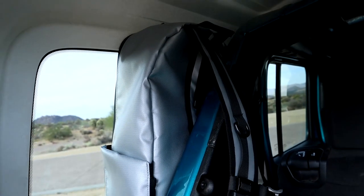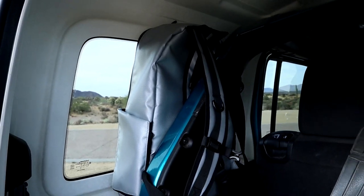Even if you aren't an adventurer, this is a fantastic kit to have. We do plan on keeping this in our vehicle at all times, not only for adventure stuff like this, but just in the event of any kind of disaster, whether it be natural or maybe even man-made. In light of recent events like the Kentucky tornadoes that went through, something like this would come in extremely handy because let's just take these two things for example.